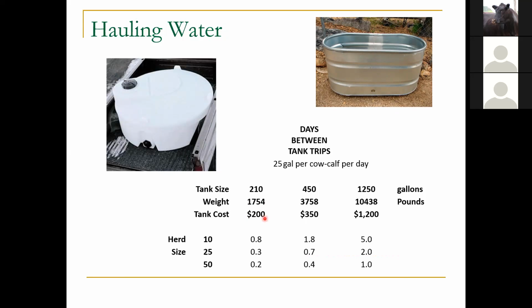Again, if you want to go a little bigger, the 450, you might be able to fit this in a pretty sturdy truck, but you have to realize it's going to be taller and not very stable and pretty heavy, close to 4,000 pounds. Again, getting close to $400. And then if you go to a bigger tank, say over 1,000 gallons, you're probably going to have to put it on a trailer because it weighs so much. And again, priced about $1 per gallon.